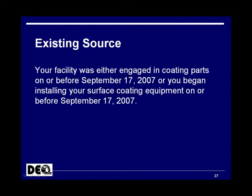Before I can explain when you need to comply with the requirements, you need to know whether your facility is considered an existing source or a new source. Existing sources have more time to comply with the rule than new sources. An existing source is one that was painting or coating parts on or before the date this NESHAP rule was proposed in the Federal Register, which was September 17, 2007.